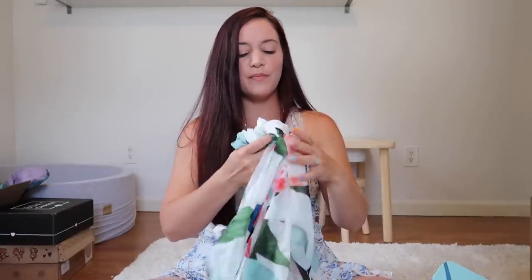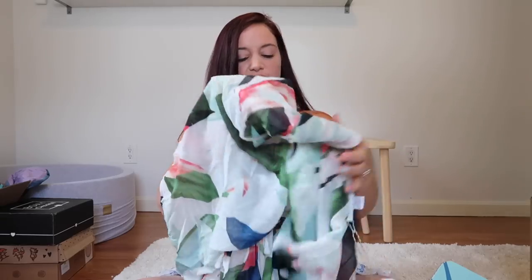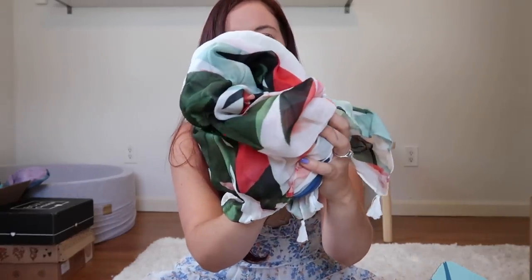This next one I saw online as a spoiler. I'm not super into it because the design is not my personal style, but I will totally get use out of it. It is like a sarong, is that what it is called? Where you can use it as a towel, as a cover up, as a skirt, or as a bandana. I just don't personally like the color, but I like the idea behind it.